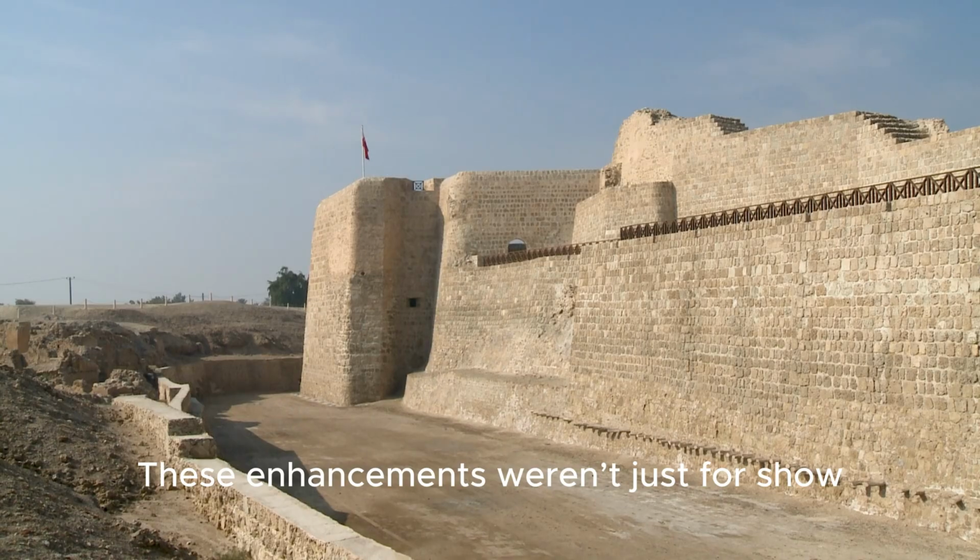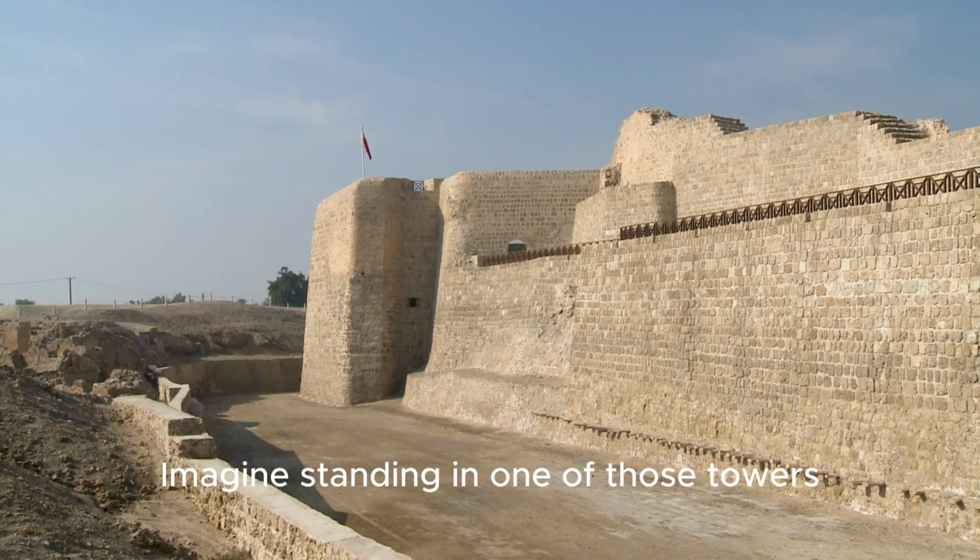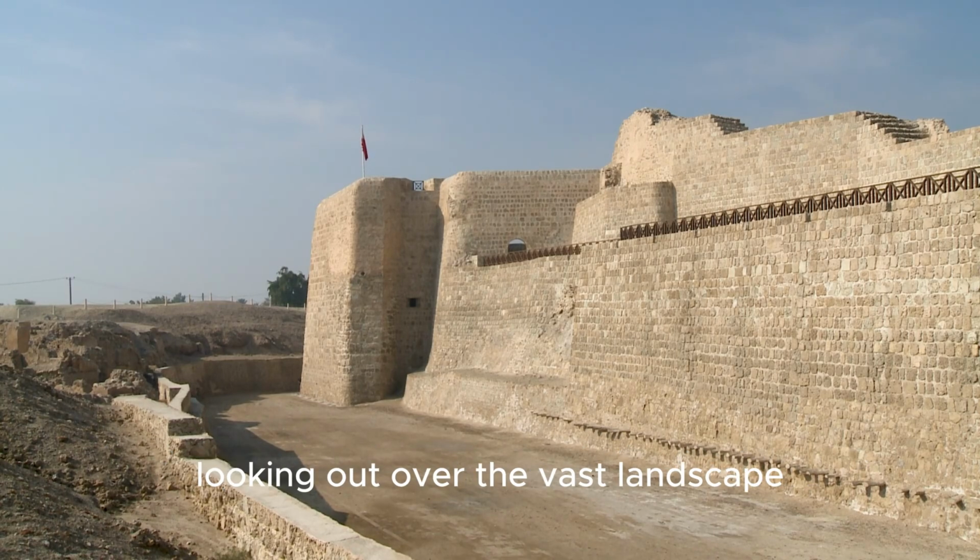These enhancements weren't just for show. They served as strategic points for surveillance and defense. Imagine standing in one of those towers, looking out over the vast landscape.